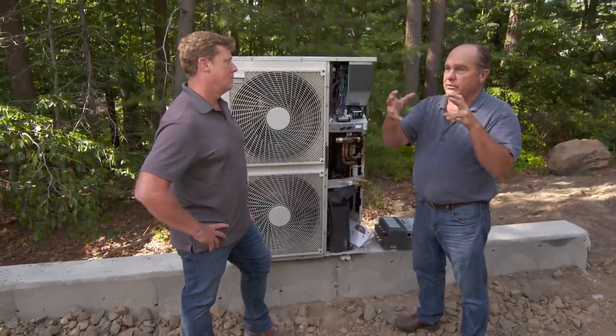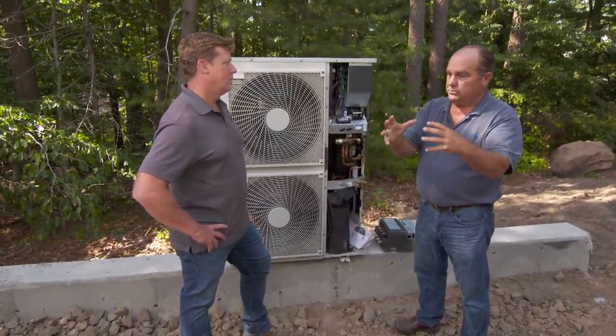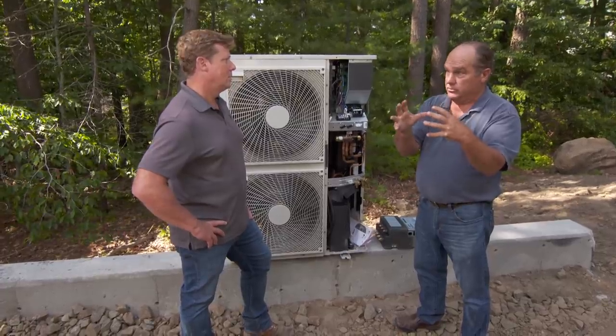So next steps for you? We want to get the sizing of all the inside units exactly right. We do a load calculation so we know exactly how big to put those units. You don't want to oversize. You want them to be just right. Once we do that, put them in, run the line sets, run the wire, and fire.